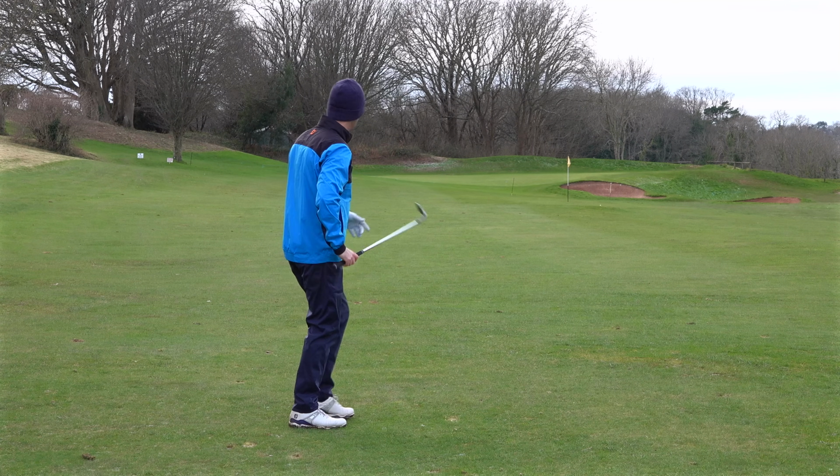Frosty greens we got here today, -4, -5 overnight, which is rare for the English Riviera here at Churston, but at least we're out here playing.